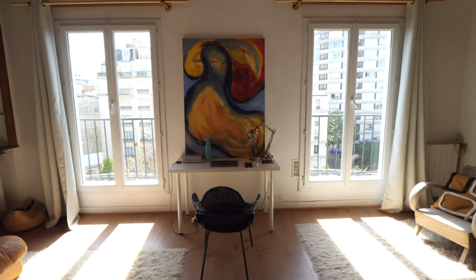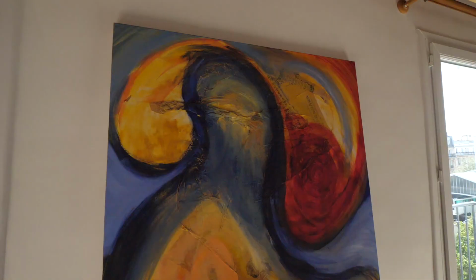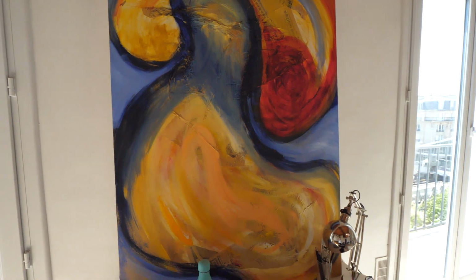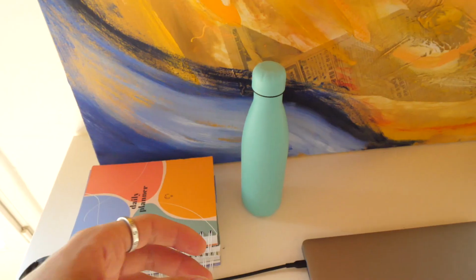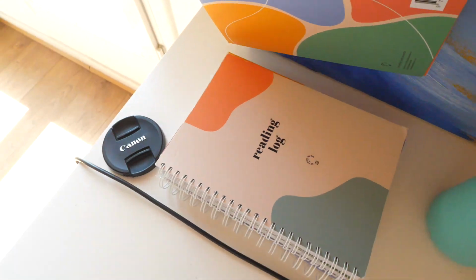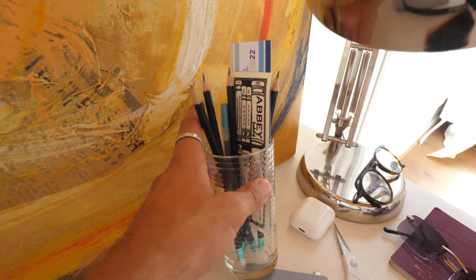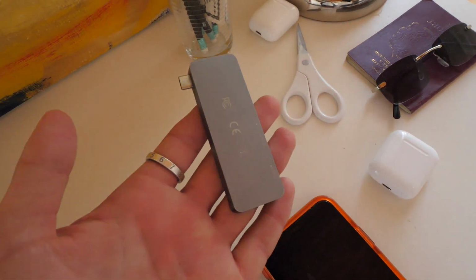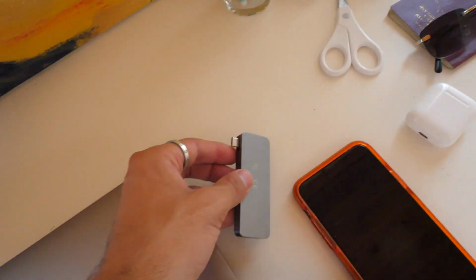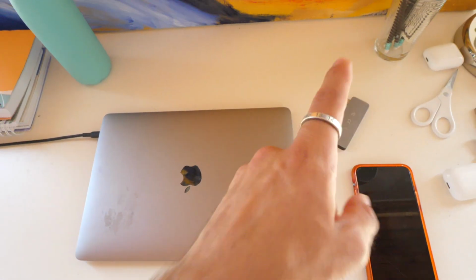This is the most amazing writing desk I ever could have asked for. We've got this huge canvas. I have my planner right here, inkoutsidethebox.co.uk, as well as my reading log, which is right here. Always got a trusty water bottle, pencils, bookmarks, sunglasses, glasses, and oh, this is like essential for plugging in an SD card to a MacBook because Apple said, you want to pay all that money for a laptop? Well, you need to pay for something more.